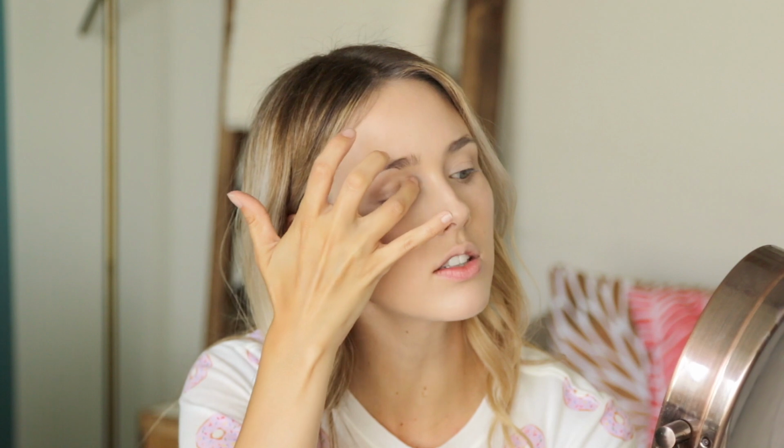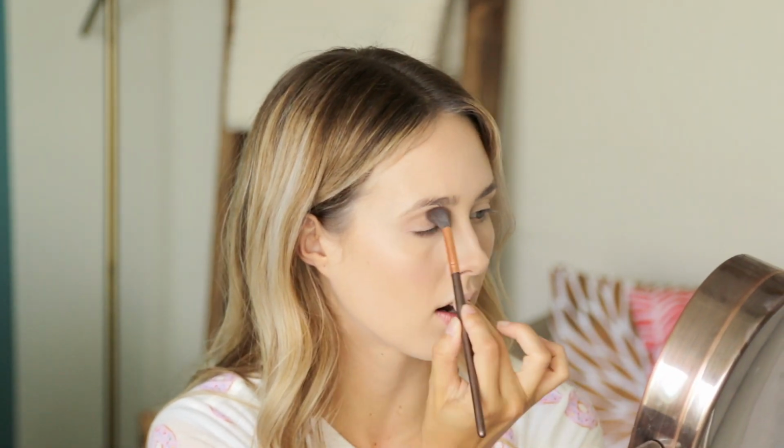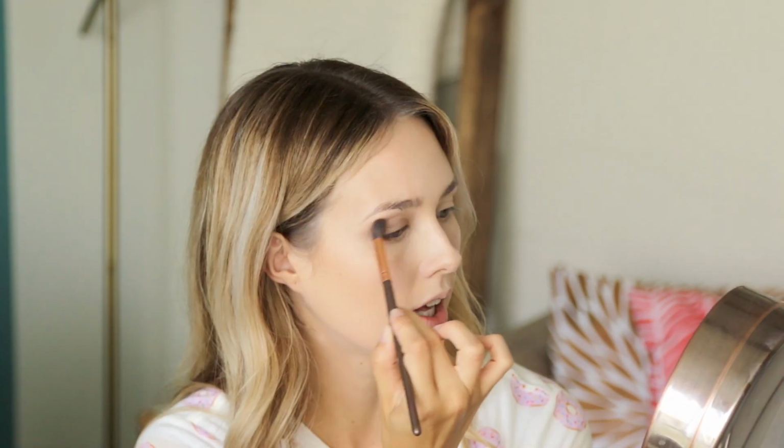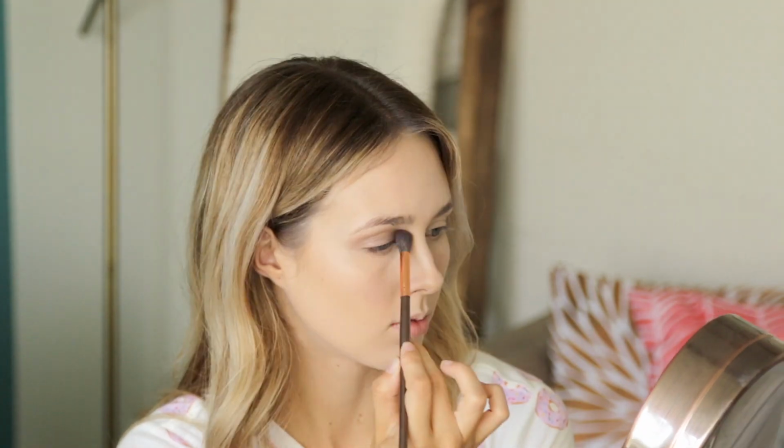Okay, I'm gonna work one eye at a time just in case this starts to set a bit. Maybe I'll start with my finger and then blend with a brush. This has a nice light consistency and I like that a lot. Okay, I'm going to try to blend out the edges with a brush because my finger is just too big, I think. Okay, this is so pretty. I hope that this is picking up on camera because that was like the easiest application ever. We all know that I'm not a makeup professional, and that was so easy and it looks so pretty.